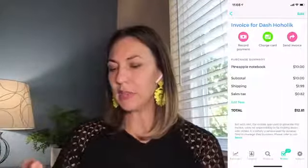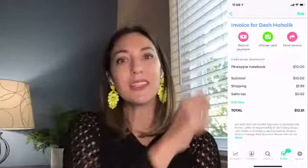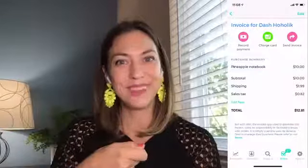Now in this example, I have the opportunity to record a payment if you paid me in cash. Charge card is meant if you have the card in hand and you have a swiper. Okay. In this case, I don't, so I'm actually going to send Dash that invoice. When I do that, I can reach out to him using these ways, but of course I mentioned this is a dummy account, so I'm actually just going to copy it so you can see it. Okay, and we're going to go ahead and pop it open over here.